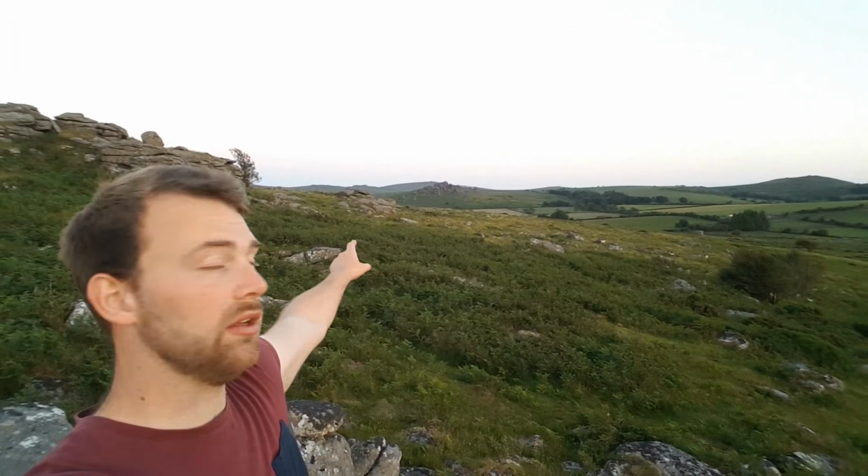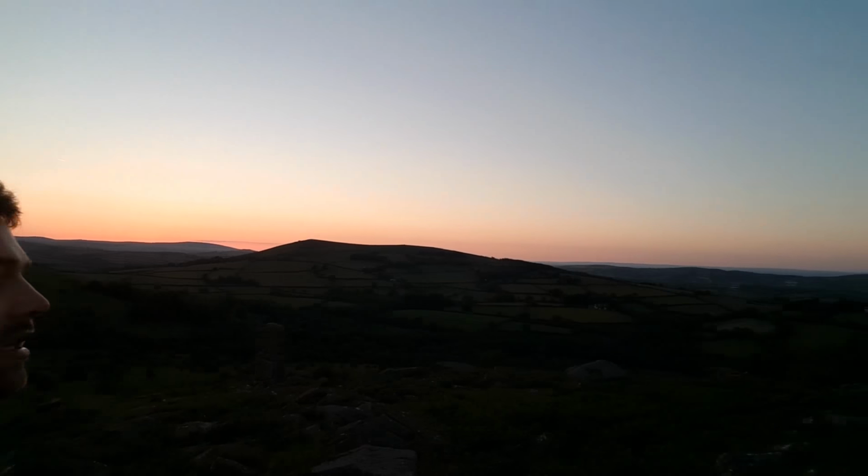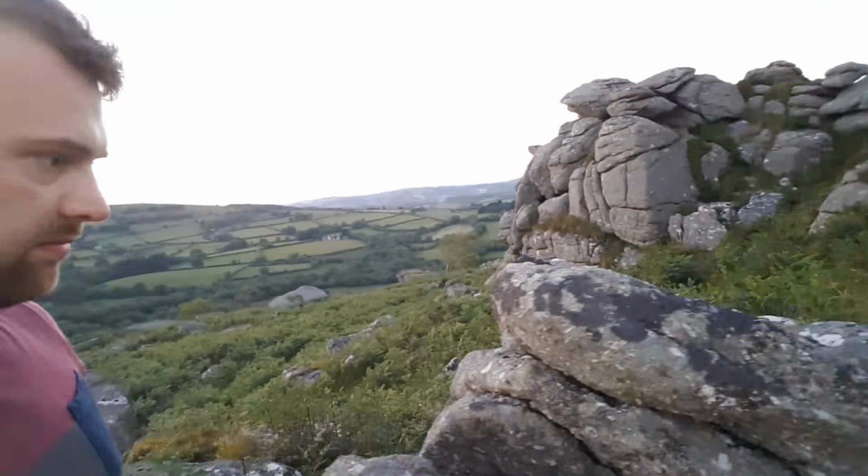So probably gonna head back now. You can see, there you go, that's Hound Tor there, the one I showed you a picture of earlier. Hay Tor is just around the corner there. You can't actually see it, just behind that tor. You can see it down at the road. You've got Manaton down this way really. So this is quite a rugged part of the moorland. It's quite a nice place, and it's very easy to get to as well. There's not a lot here. There's a lot to see though for photography.